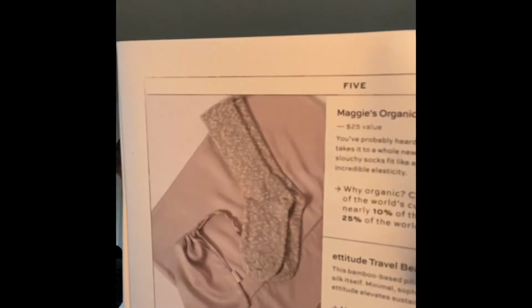The other 2 items, the thick hoops retailed for $38, and the coasters were $42. That's crazy. And then now we're down to the last 2, choice number 6. You could have chosen between Slouchy Socks, Maggie Organics, for $25, or Edit to Travel Beauty Pillowcase, 100% bamboo, for $25. Those are the choices there.